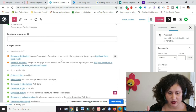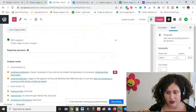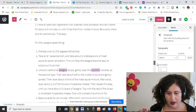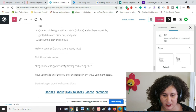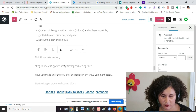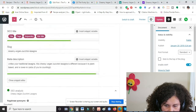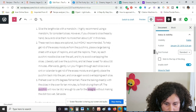And okay, key phrase distribution, it's uneven. Some of your texts do not contain the key phrase or its synonyms. Distribute them more evenly. So let's work on that. We want to make this as optimized as possible. So let's see where the key phrase distribution is. Okay, it was good that I had "gently layer the zucchini noodles." Okay, "devour this dish." Oh, see, the J here was actually a smiling face. "Enjoy." Okay, nutrition information. Let's put it here, "for the cheesy vegan zucchini lasagna." Let's see. Okay, there it is. For some reason it disappeared. Key phrase distribution, I think it wants it to be a little bit more even.